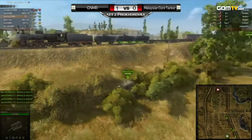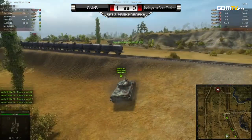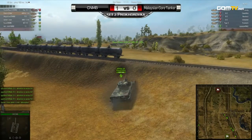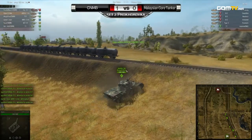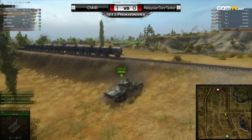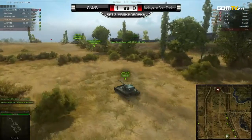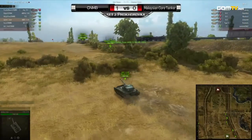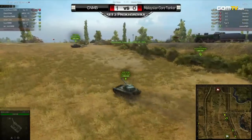Yep, so they're just still pretty conventional, like, a defensive position for the Malaysian tankers, and right now CNMB is trying to push ahead, slowly but surely. Yep. I think they're just still trying to scout around and really try to know exactly where the enemy team is.